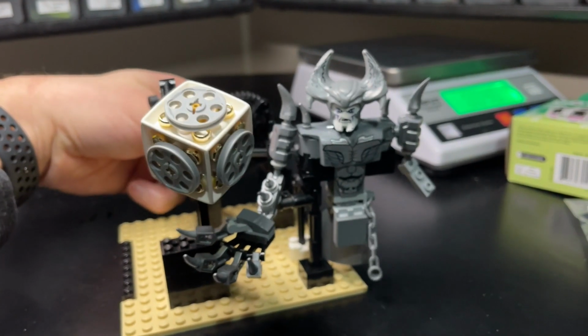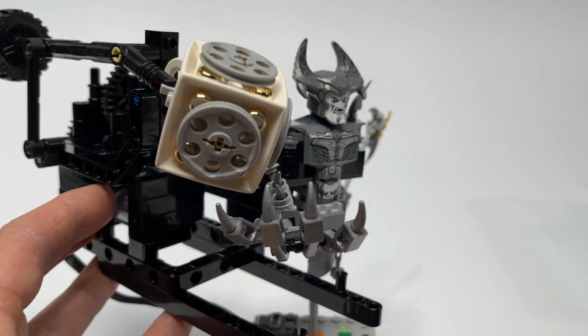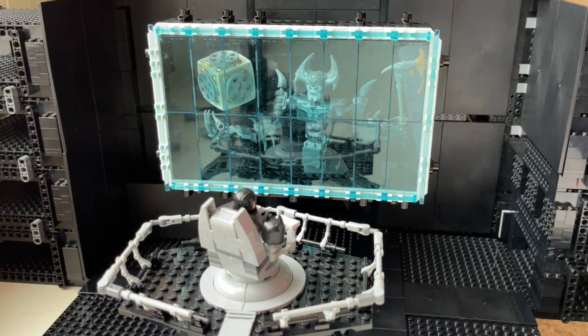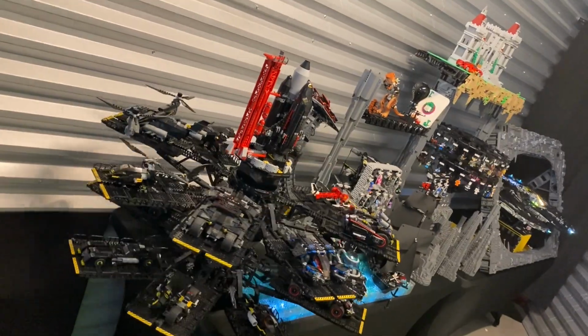I'm super excited. I wanted to celebrate in my own way, so I built a Steppenwolf Bat Computer display. In this video, I'm going to talk about some of the thoughts that went into it, my plans to incorporate this inside of a much bigger, giant Bat Computer, and then my plans to incorporate that giant Bat Computer inside of a giant Lego Batcave.